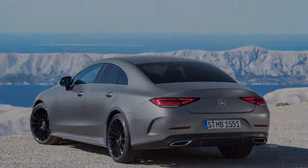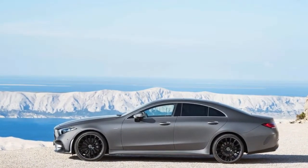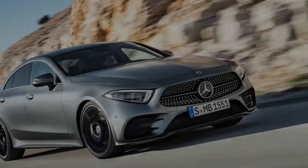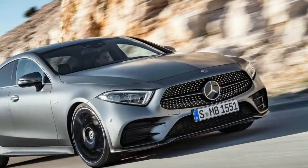Now, one concern we had about the Audi A7 Sportback was the ride comfort on its optional air suspension. Luckily, the CLS is much better on its also optional air suspension, with a much waftier ride. However, we are going to have to wait to try the standard suspension.